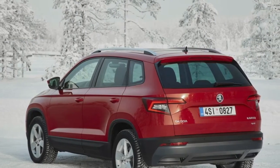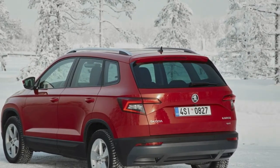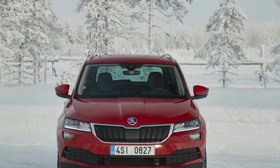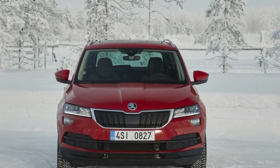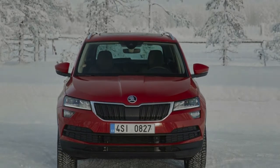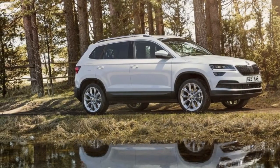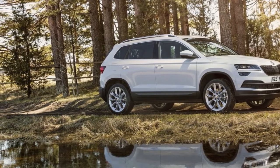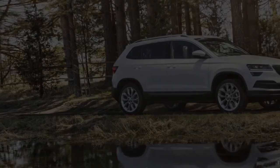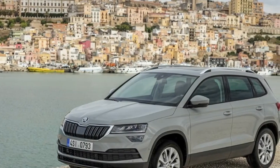Finally, there's the 2.0-liter 4-cylinder TDI engine that also has 150 horsepower at its disposal with torque numbers raised, once again, to 251 pound-feet. This version can sprint from 0 to 62 miles per hour in 8.7 seconds on its way to a top speed of 121 miles per hour. All engines available to the Karoq can be fitted with either a 6-speed manual or a 7-speed automatic DSG transmission.